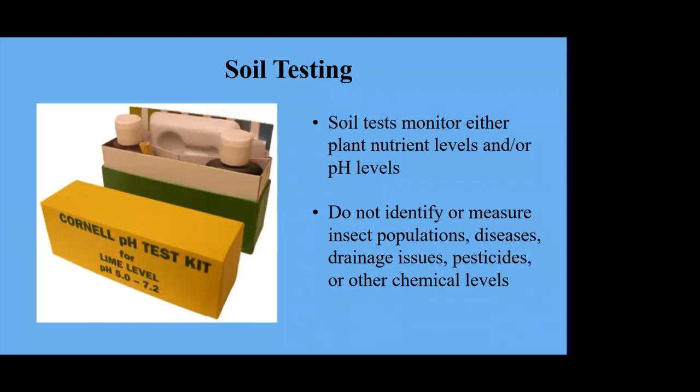So on point number one, soil tests monitor plant nutrient levels and or pH levels. You could get a plant nutrient analysis; you can send away for that. They do not identify or measure insect populations, diseases, drainage issues, pesticides, or other chemical levels. This test does not identify any of that. All the pH does is let you know if you need lime, or if it's too acid or too sweet.